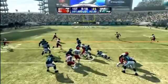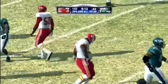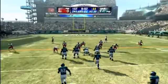Feeds it to the back. He's brought down at about the 29-yard line. Gain of 6 yards on the draw play. So second down now. The offense needs about 4 for the first.